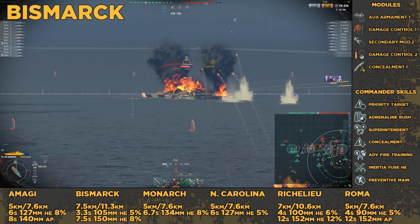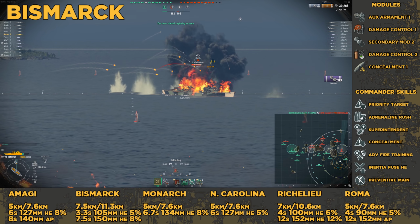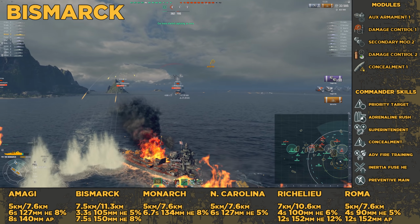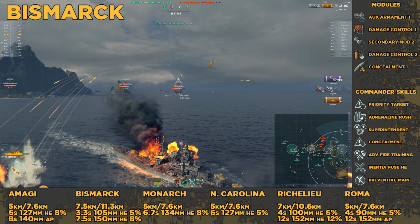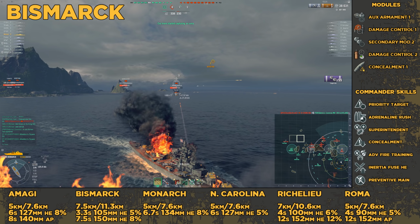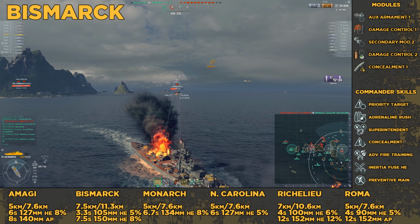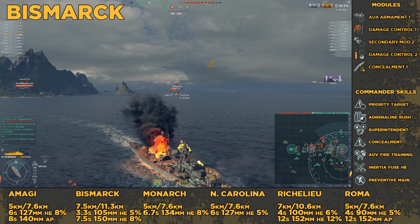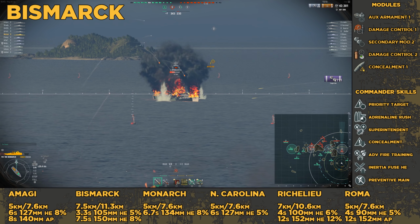But let's say you don't want to be super awesome in the long-range citadel accuracy department of your main guns. Maybe you want to just throw 1,000 shells at your target and overwhelm them with the amount of fire that is sticking to their ship. Then you want to take a look at the Germans and the French. Bismarck and Richelieu have the highest base secondary gun range: 7.5 kilometers with the Bismarck, 7 kilometers for the Richelieu.